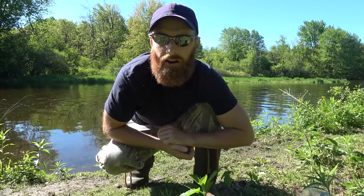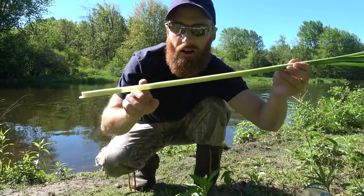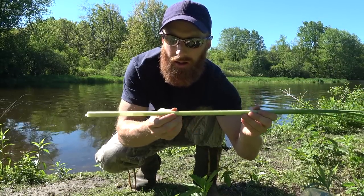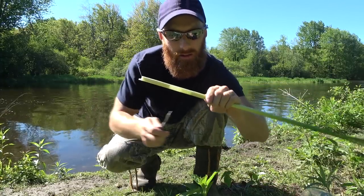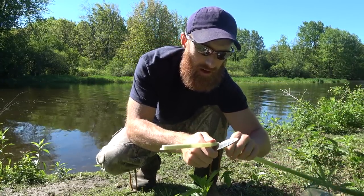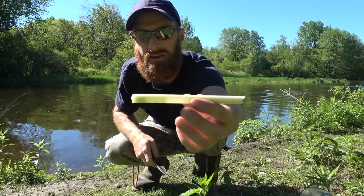So instead of carrying all these big long stalks around all over the place, the upper part here is totally useless to me, but the lower part down here is edible. So I'm just gonna cut them off here, and then I'm just gonna carry with me the part that I wanna eat, which is the white part.